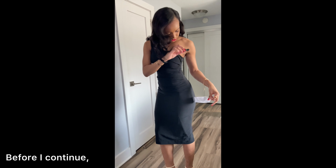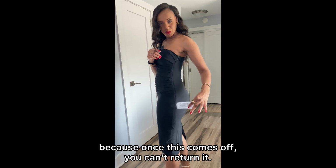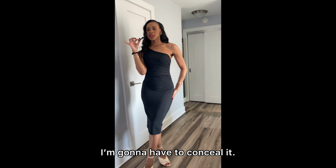Okay, before I continue, this dress has this proof label on it because once it's come off, you can't return it. So you have to purchase it. I don't blame them for that. So that's what this is. I'm gonna have to kind of conceal it, you know what I mean?